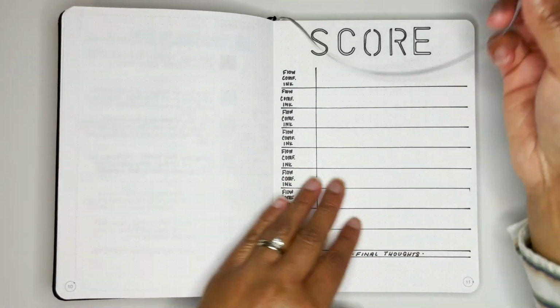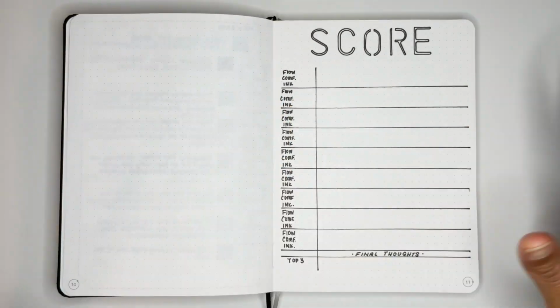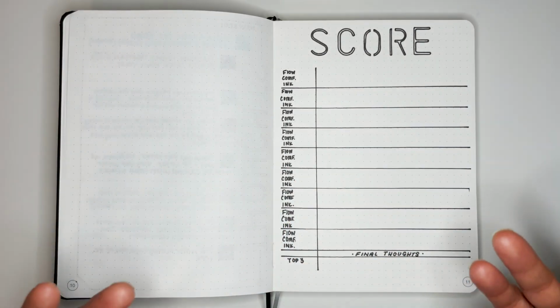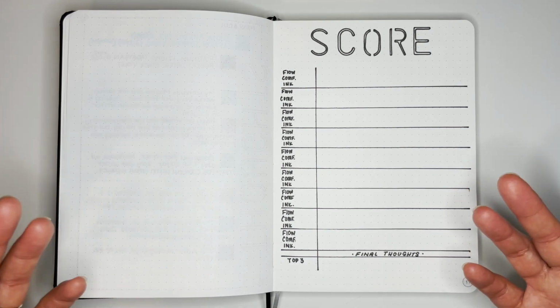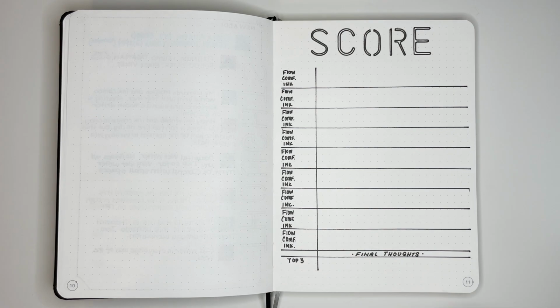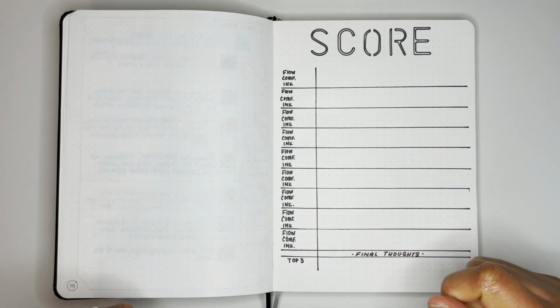Now for scoring, I've decided for this month, I'm trying something different. This whole thing is rather new to me, even though I've been following others who do some type of grading or scoring system and have really been consistent with using a particular amount of pens throughout the month.